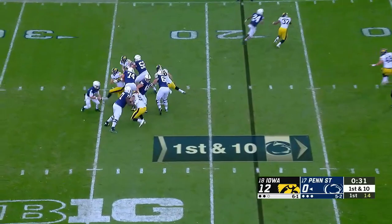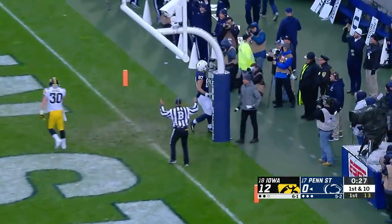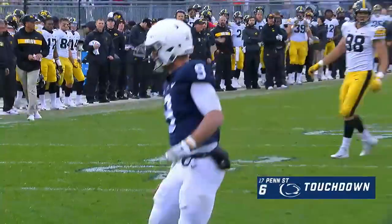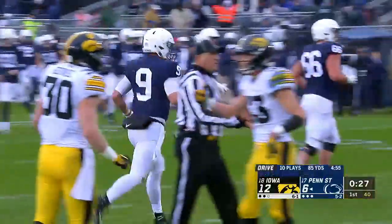McSorley flushed up the middle, gets out, lobs one to the back of the end zone. Caught, touchdown. Pat Freiermuth, the tight end. And the Nittany Lions are on the board.